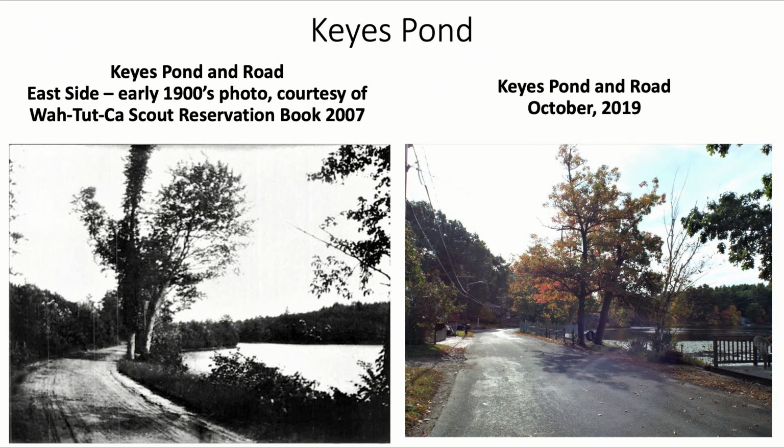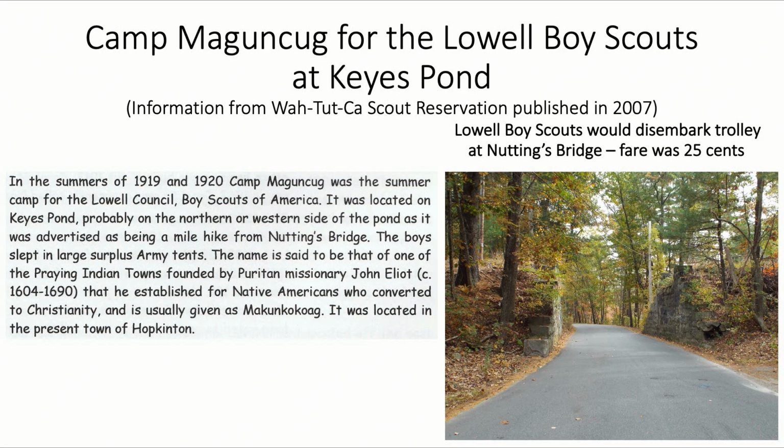The next photo talks about the Boy Scouts camp on Keys Pond, Camp Wagunkug. In the summers of 1919 and 1920, Camp Wagunkug was the summer camp for the Lowell Council of the Boy Scouts of America. It was located on Keys Pond, probably on the northern or western side of the pond, as it was advertised as being a mile hike from Nutting's Bridge. The boys slept in large surplus army tents.